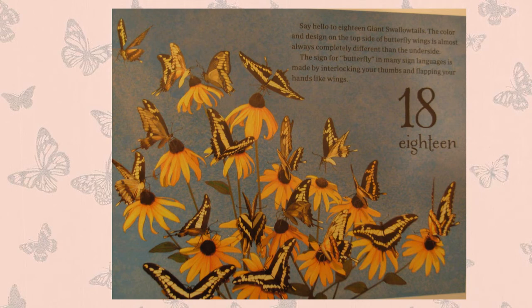18. Say hello to 18 giant swallowtails. The color and design on the top of butterfly wings is almost always completely different than the underside. The sign for butterfly in sign language is made by interlocking your thumbs and flapping your hands like wings.